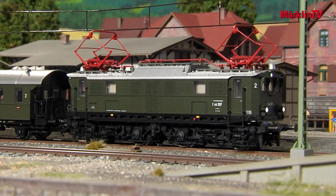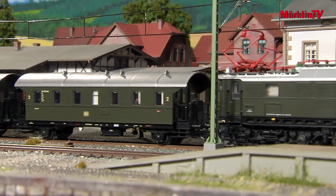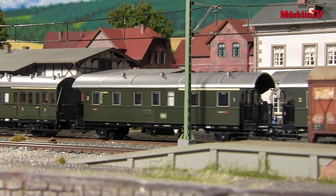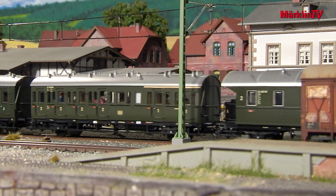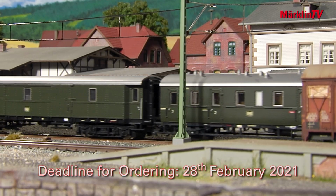With the E44-507 and her pretty passenger cars, Märklin insiders and Trix Club members can look forward to a beautiful Era 3 train. But they should bear in mind that the deadline for ordering is February 28, 2021.